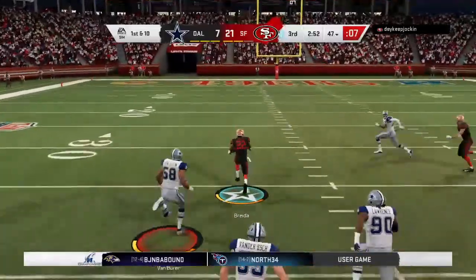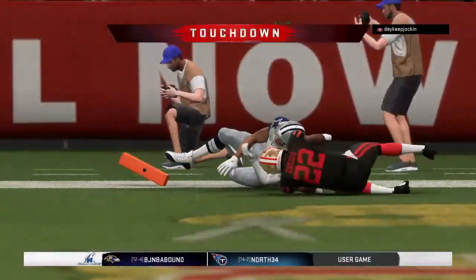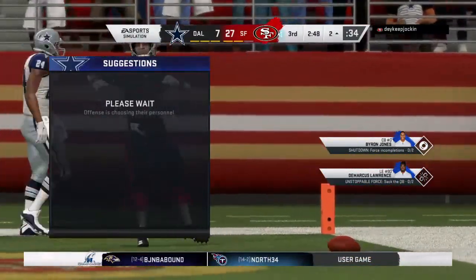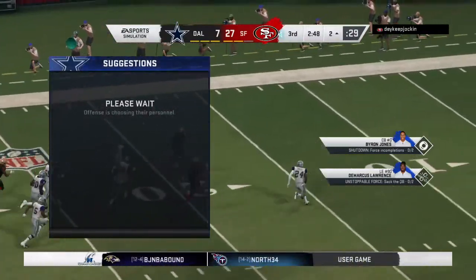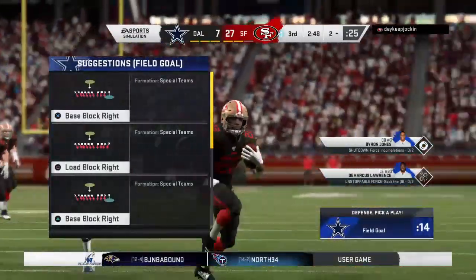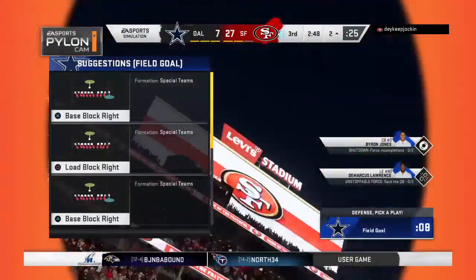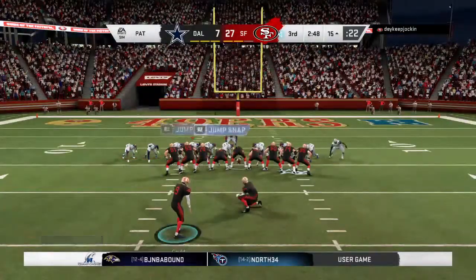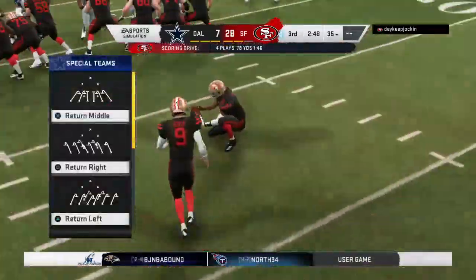Once again, they run with Breida on first down. And he's going to take it in. Touchdown, San Francisco. Matt Breida saving his best for the playoffs with his 3rd touchdown of the game. And the Niners are able to stretch their lead. Now Gold for the extra point. He knocks it through. It's 28-7.